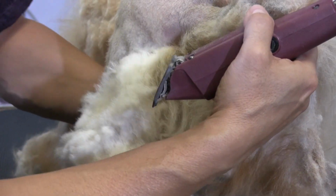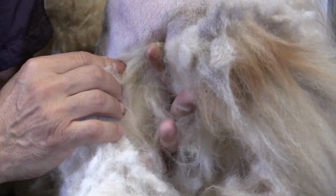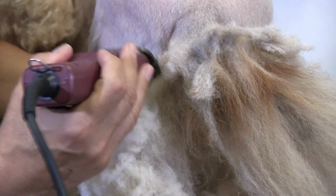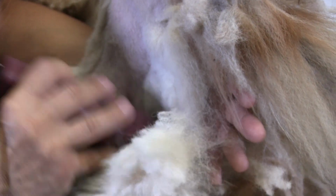So guys, what I'm doing here is, I don't know if you can see that, but I'm putting my fingers right in between her vulva area and the mat, trying to protect that little area. She still may feel some tugging and be really uncomfortable, so I'm really going to try to be careful.